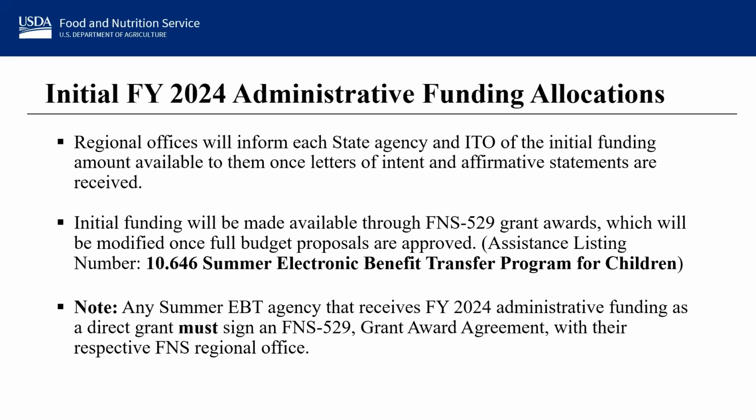Regional offices will inform each state agency and Indian tribal organization of the initial funding amount available to them once those letters are submitted. Initial funding will be made through the FNS 529 Grant Award Agreement document. Many of you are familiar with this. We used this same grant award agreement when we awarded the EBT administrative grants. Again, if you get an initial allocation, you're going to sign a 529 for those funds, accepting those grant awards. And then if you seek more funding through an interim and final POM, which is likely, then that 529 will be modified. And the modification will happen once full budget proposals are approved.